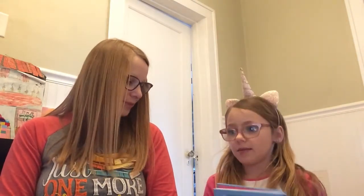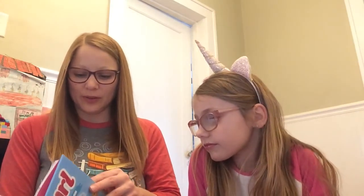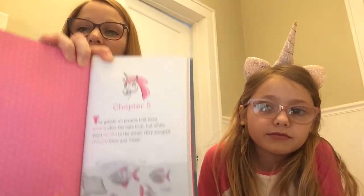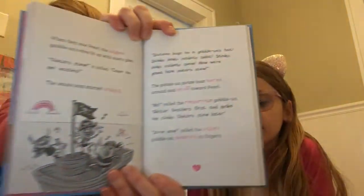Do you remember the other Pearl book? Well, she tried to get apples, but she couldn't get apples. Okay. Well, let's show our friends the inside to show them what to look forward to. So I think this book is super fun because the chapters are in pink and black with some illustrations to show you what's going on.